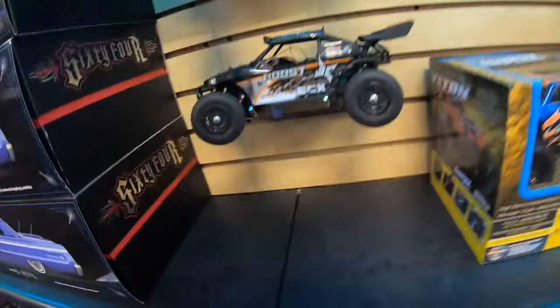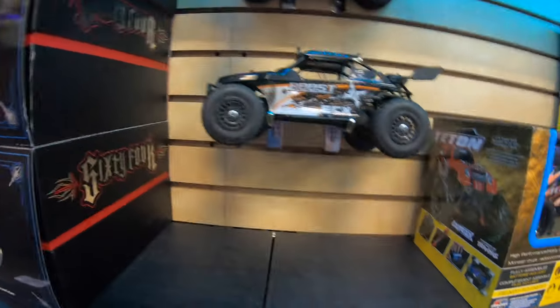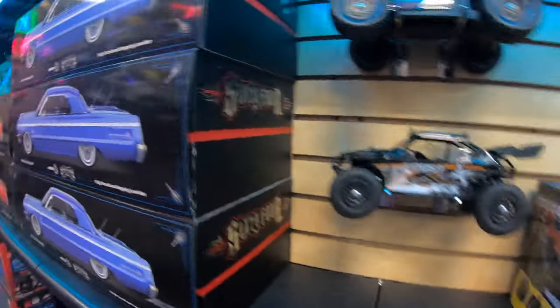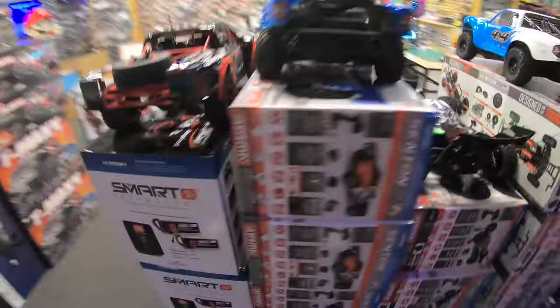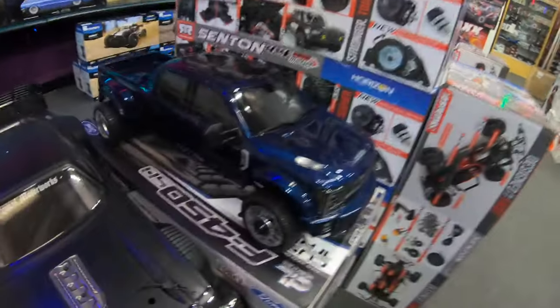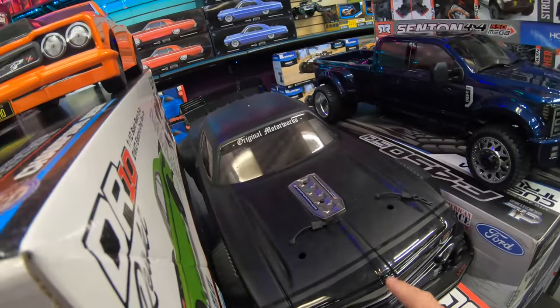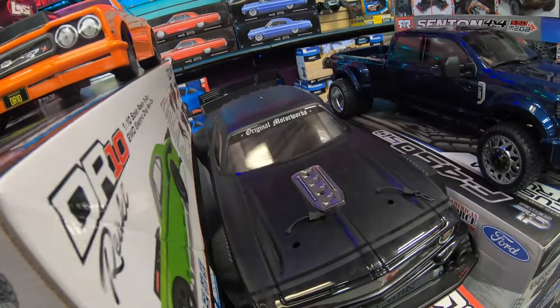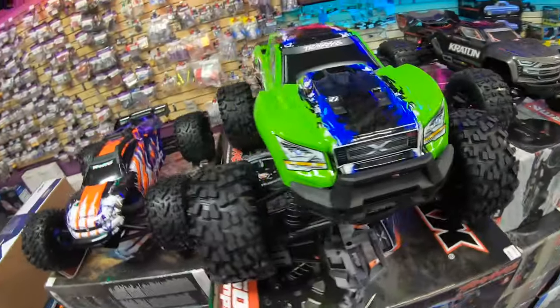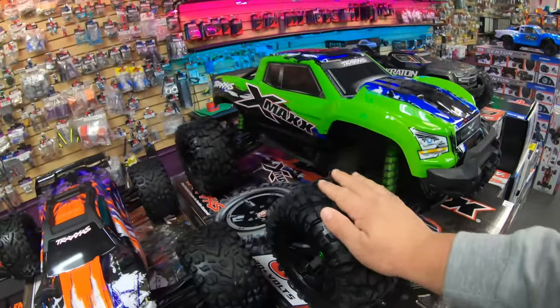This one's pretty cool. Look at this. I always wanted to get this one. Little fun, tiny one. Check out these bad boys. Which one am I gonna get next? X-Maxx. Dang, look at this one. The suspension is huge. The X-Maxx, this is definitely the next one on the list.